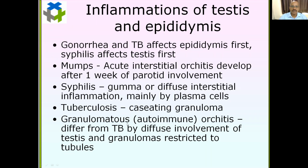There is one entity known as granulomatous orchitis, which can be of two types: tuberculous and non-tuberculous. Non-tuberculous granulomatous orchitis is a painless unilateral enlargement of the testis in middle age. The etiology is not known, but histologically there are non-caseating granulomas with lymphocytes, plasma cells, neutrophils, and multinucleated giant cells.